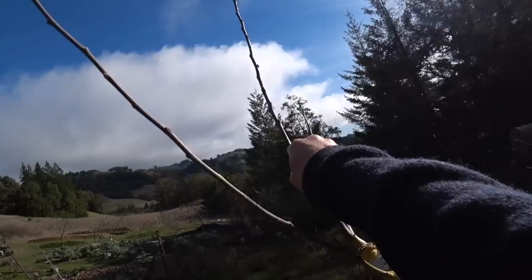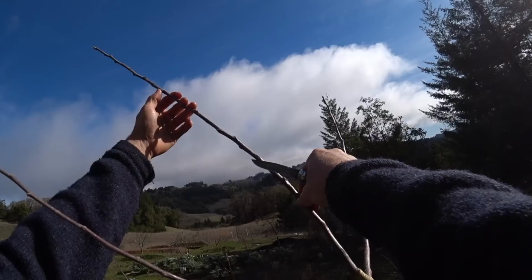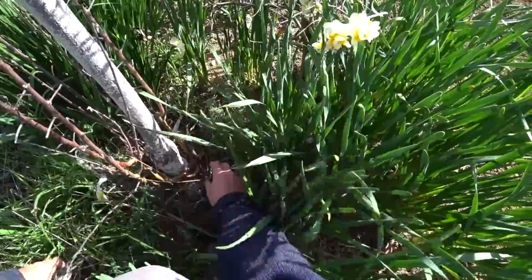So this one coming out, this big one, is a main scaffold. So I'm going to go out here too, and I'm going to pick a bud, probably this bud right here, maybe one more higher. Yeah, let's go with this one. And I'm going to put a notch right above this bud right here. And that's going to force that bud to grow out this way and form a secondary scaffold, or a lateral fruiting branch, or whatever you want to call it. And I'm going to tear some suckers off of this.